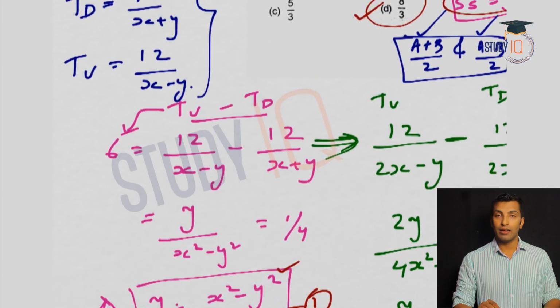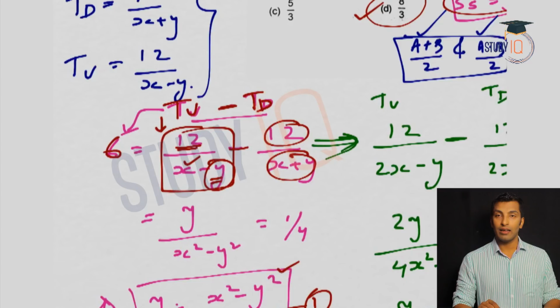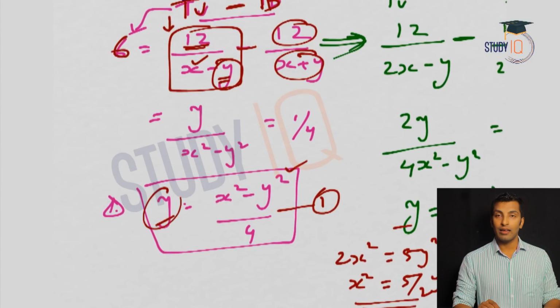Let's take the first case. What they have given us is the time taken upstream and time taken downstream; if you take the difference, it is 6, right? Because time taken downstream is 6 less. So TU, that is time taken upstream, minus TD, that is time taken downstream, is equal to 6. And we know time is equal to distance by speed. So distance we know, 12. Speed we know upstream, x minus y. X is the original speed. Y is the speed of the stream, and y is what we need to find out. Minus 12 divided by x plus y. Okay, that is downstream. So you can get one expression for y.